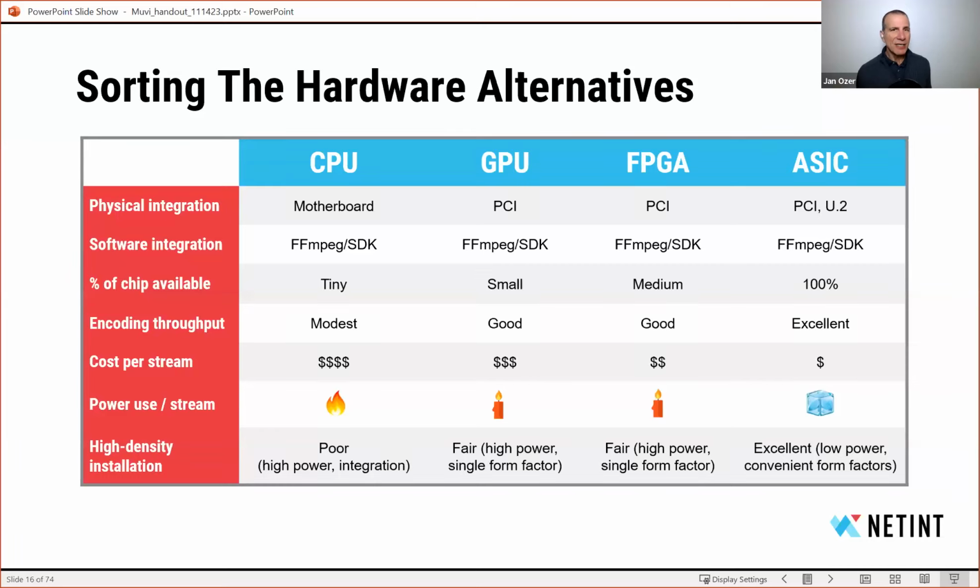ASIC-based transcoders, the NETINT transcoders: one of the unique capabilities of our products is that they come in the U.2 form factor, which is a form factor that's used for high density storage. So it's very easy and very affordable to get a server that's got 10 or even 20 U.2 slots, which means you can put 20 transcoding devices in a single server, which gives you very, very high density. Again, if you're trying to produce a machine that can produce 300 or 600 output streams from a single 1RU slot in a server. Again, you address our products via FFmpeg and an SDK.